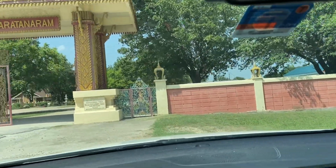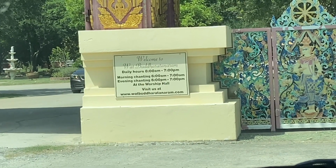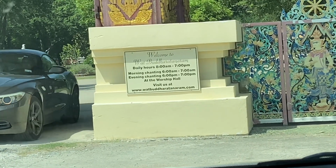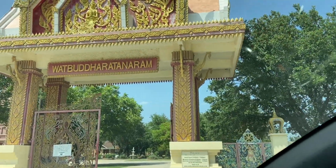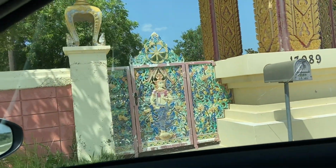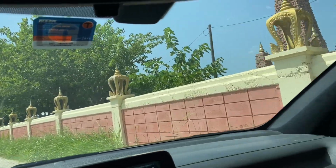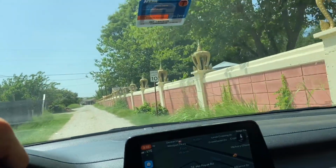And it is owned by a Buddhist group of people. And that's the website right there. They have daily hours, morning chanting, evening chanting, and they have a worship hall right here. So you just go in there and basically you could meditate or whatever. I thought about going in there and talking to some of the people. And that's kind of some Hindi culture, a little bit of Buddhism and Hindi mixed, and Asian culture probably. You can see the actual temple there. And they welcome you to go in and meditate.